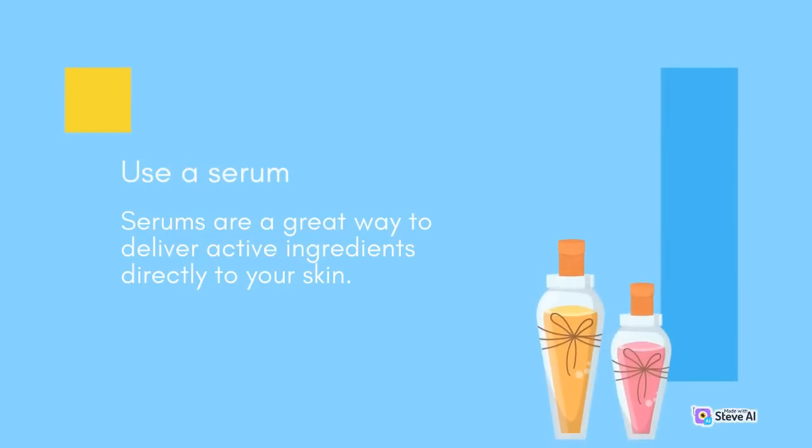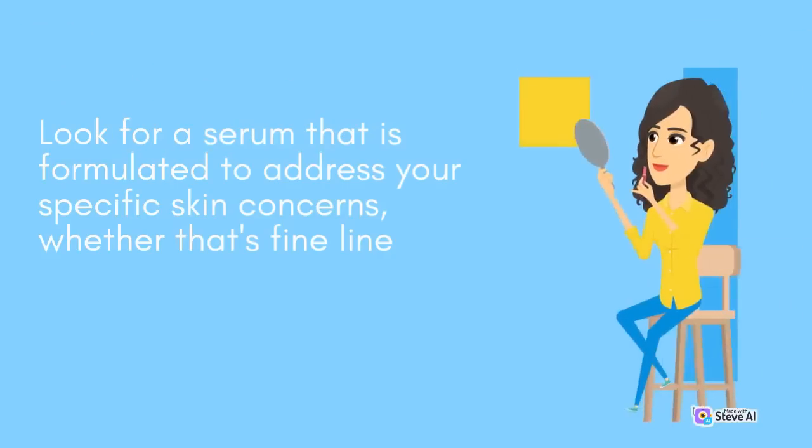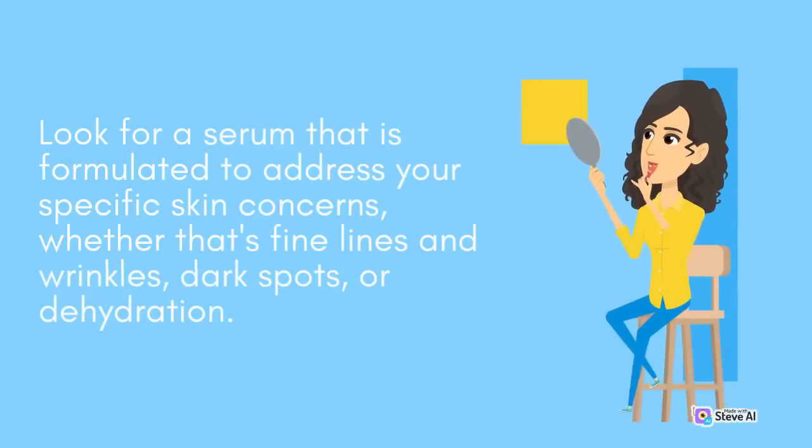Use a serum. Serums are a great way to deliver active ingredients directly to your skin. Look for a serum that is formulated to address your specific skin concerns, whether that's fine lines and wrinkles, dark spots, or dehydration.